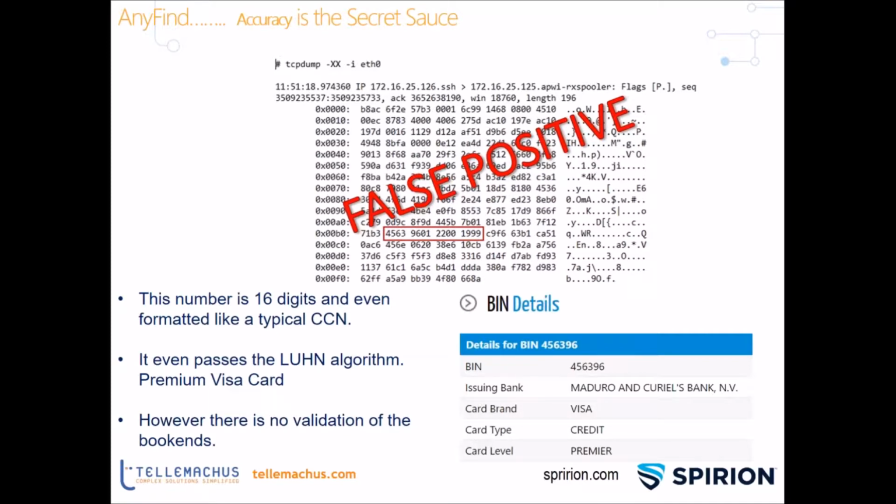So how do we do this? If you look at this slide, we've actually scanned a text file. This text file, as you can see, is a simple TCP dump. But within it, by pure random chance, there's a 16-digit number that, when we scanned it, actually passed a BIN check and validated as a Premier Visa card number for the Raleigh and Carrells Bank in Caracas. The number also passes a Luhn check, which is a secondary test to validate that a number is a genuine credit card number.